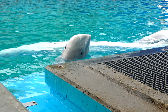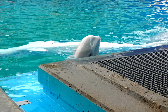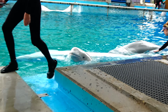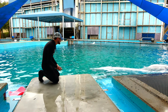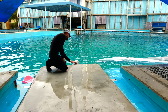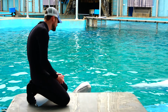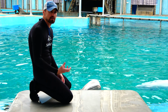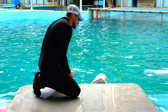And this is Tyonek. So he was deemed non-releasable by the U.S. government. Anytime a cetacean, that's a whale or dolphin, strands in U.S. waters, it's actually a government call whether that animal is releasable or not. In his case, he had some medical issues. He had a collapsed lung and some other things going on, so they felt it was best he spend the rest of his life in human care.